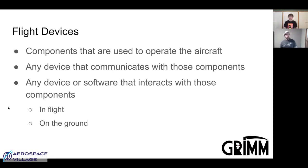So flight devices are any component that's used to operate the aircraft. Any device that communicates with those components. We've seen instances where you may have a level E hardware device that communicates in some way with even a level A hardware device. And this is allowed because that communication has been strictly defined and tested on the piece of hardware, the level A software, to make sure that it should reject any bad inputs. Oftentimes not very robust checking on what these bad inputs actually are. But from a security context, anywhere that you can touch something important from also needs to be secured.